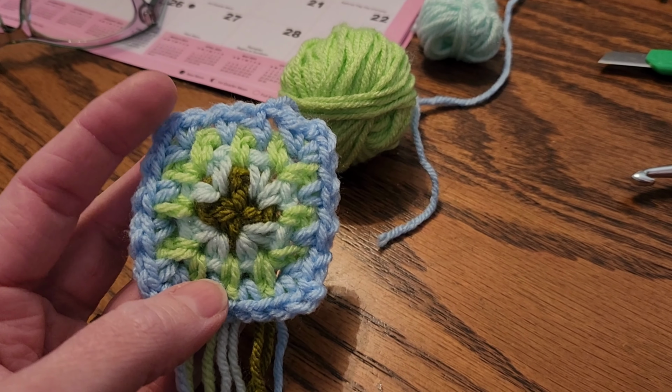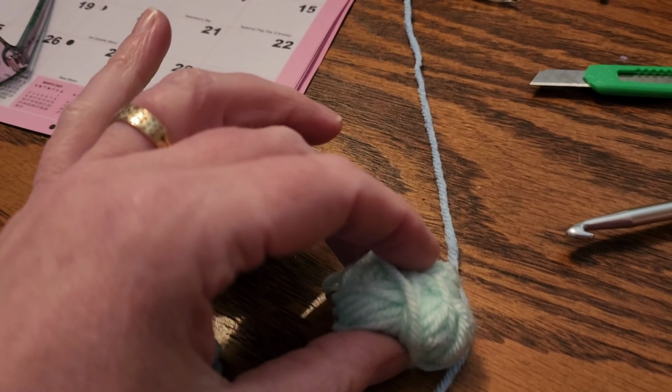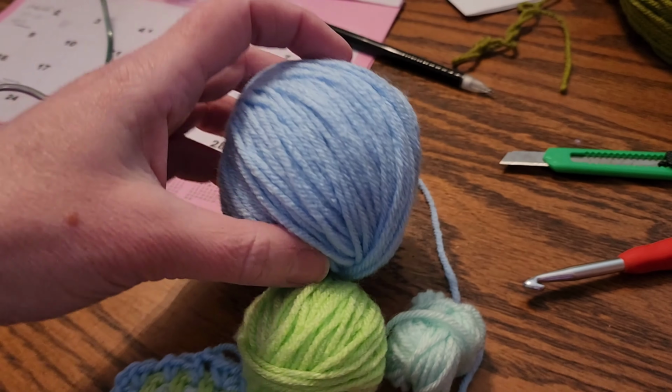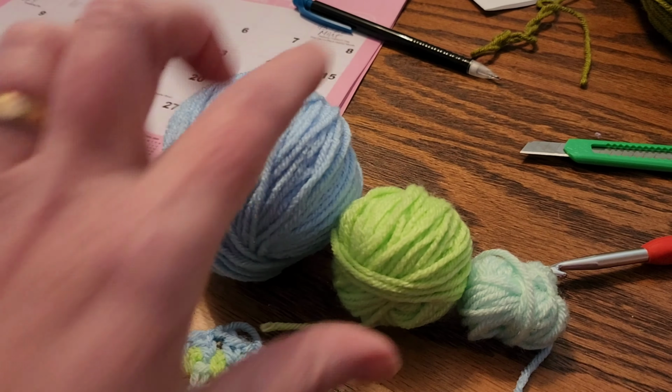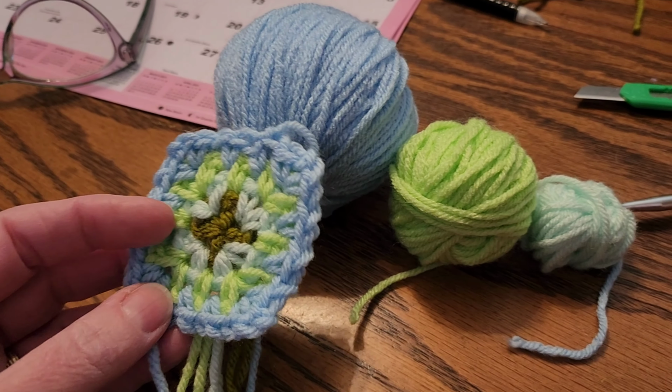I have to remember to stay on top of always having yarn. This is how much I have left of the mint from January, the alfalfa, and then this is the second ball I had to get. So I have backup. I'm good. But towards the end of February, I might have to do another order.